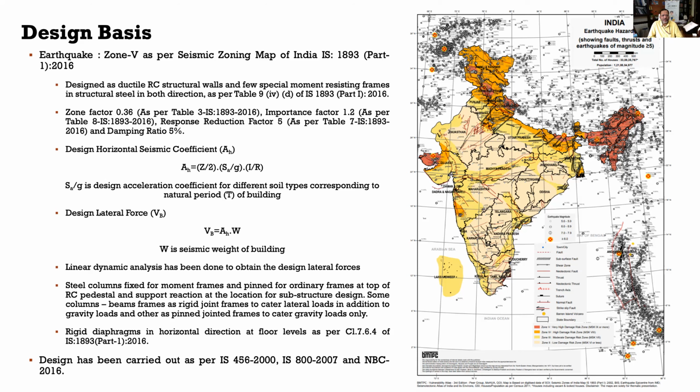If your building is regular or irregular, symmetrical or unsymmetrical, depending upon that, you can carry out linear, non-linear, static or dynamic analysis. You can create a 2D or 3D model as well for structural analysis purposes. Also, you need to fix up the boundary conditions when you do the analysis. So steel columns, because they are connected through the base plates, are assumed as fixed for moment frames and pinned for ordinary frames at the top of the RCC pedestal and at the support of the substructure, which is the base plate.